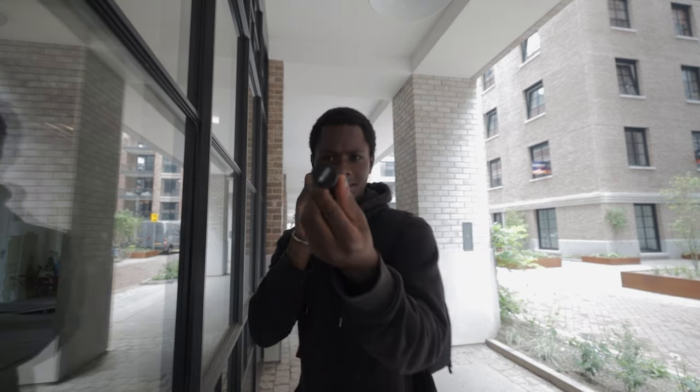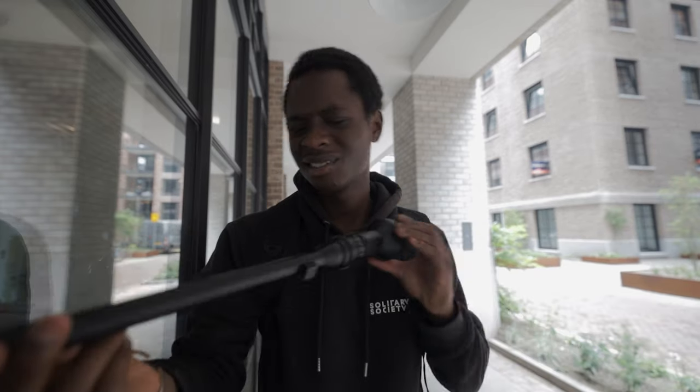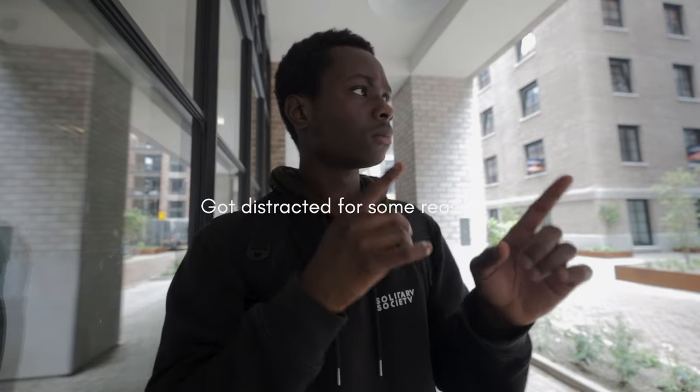this thing, this long barrel looking lens, the Probe lens 24 millimeter. I have had this lens for, as I said, 1.5 months, almost 2 months, and I'm still trying to figure out how I'm going to incorporate this lens, because this lens is a really, really special lens. Probe lens 24 millimeter. This lens is interesting. It's a very interesting lens.